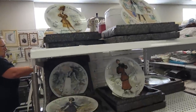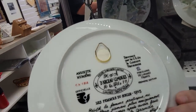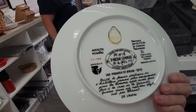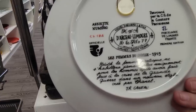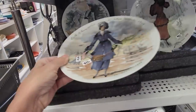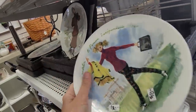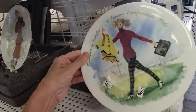We got some interesting plates down here. These are Darceau Limoges. André Darceau. Ooh la la. La femme du Cicel. Oh no. Did I do that really bad? I'm just laughing with you. Okay. You're not laughing with me though, because I'm not laughing. I am laughing. I know, so you're laughing at me. Just admit it. She's like 1960 girl.